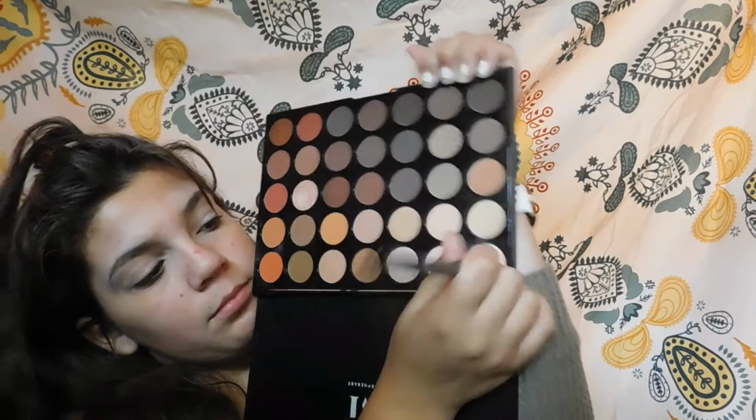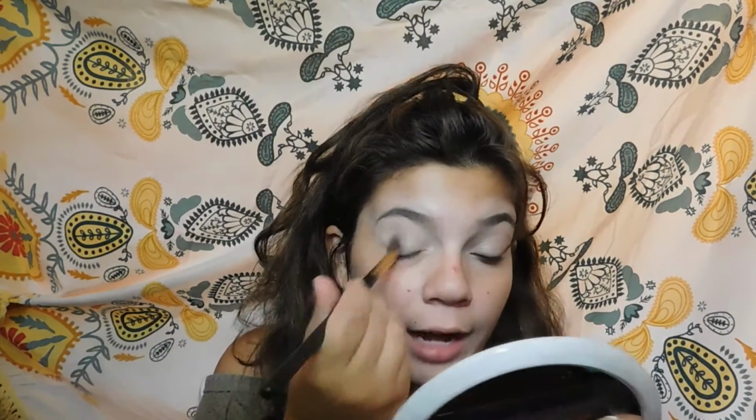This shade, let me actually tell you the name so that I don't struggle. Oh, that's backwards. Up Front, it's called. So I'm just going to apply that to my crease, just apply it all over the lid. I'm going to apply that again. So I'm applying Up Front all over my crease and eyelid, just kind of setting that concealer in place.